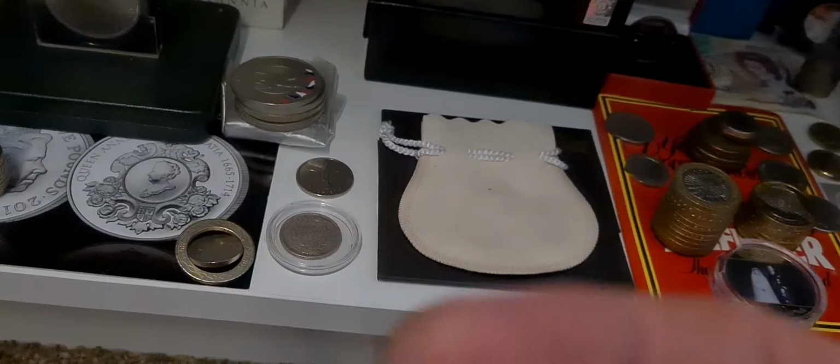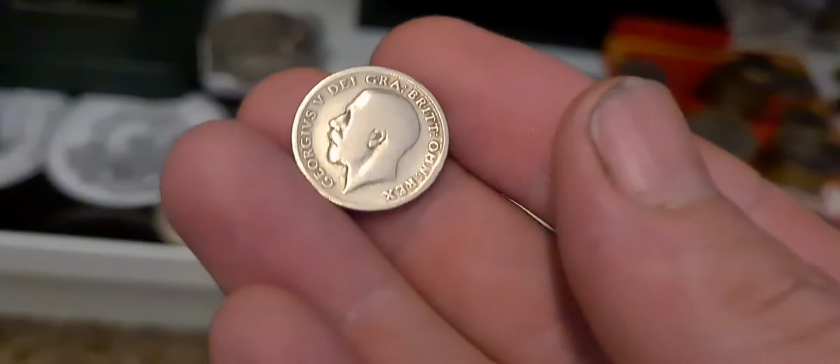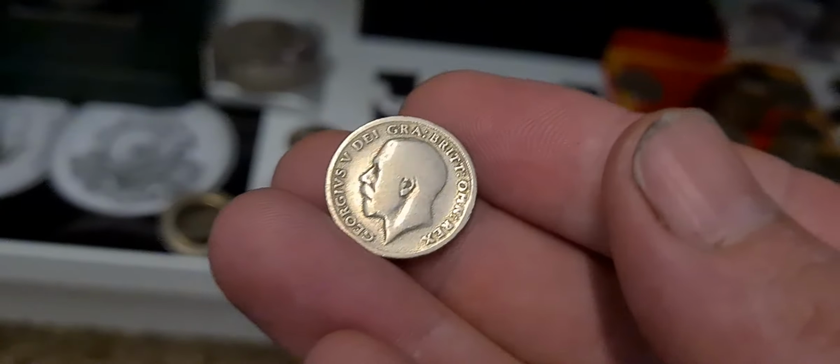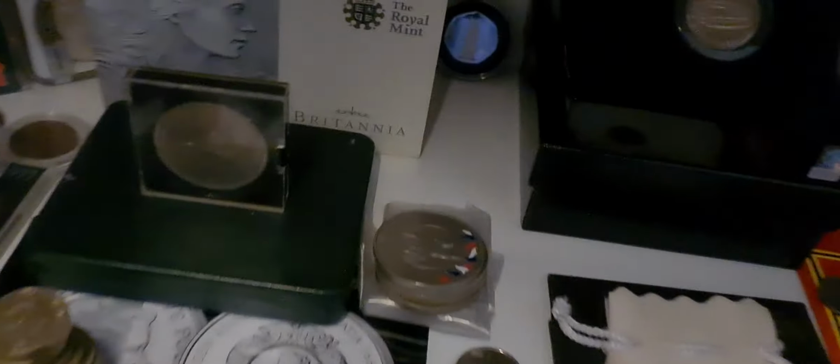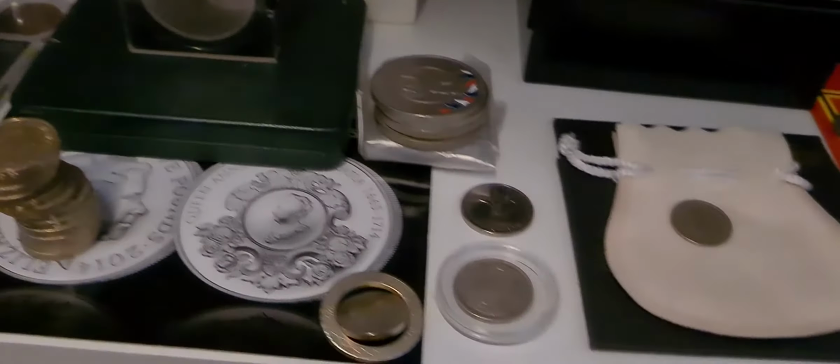An old coin there. What's that? Sixpence, nicely worn as well. And you can tell people have rubbed their fingers on that for many a year. And then we've got some old Isle of Man crowns there, which have colour on them.